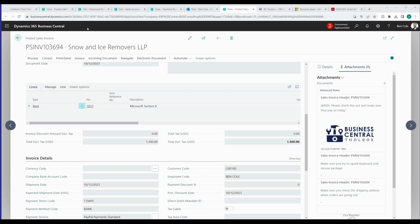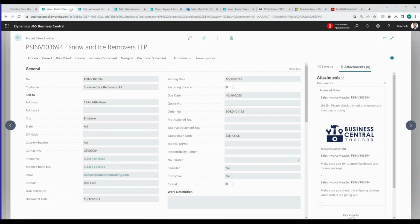Now we've gone over invoice and statement delivery, how to automate that whole AR side of things, and advanced notifications: how to do pop-up notes, event-driven notes, and ad hoc notes to more easily communicate with your team and streamline the back and forth there. And then the last tool I'm going to have time for today is going to be our advanced accounting.